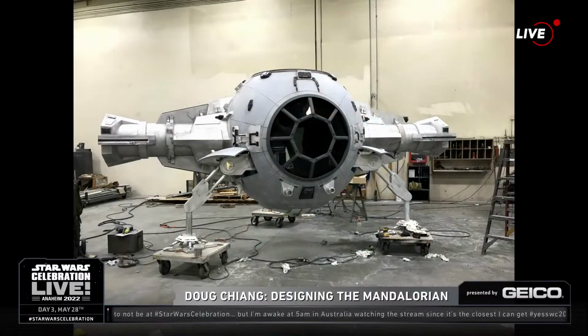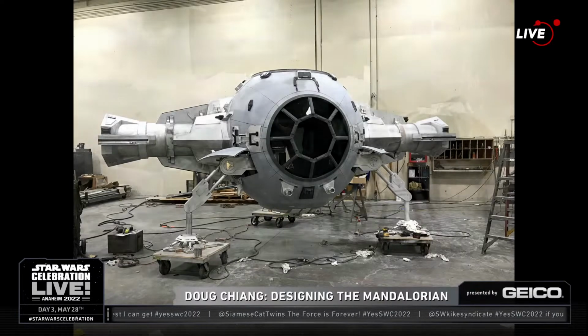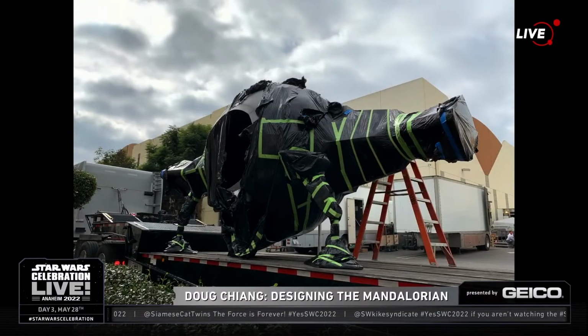And we actually built a full-size ball and partial wings and landing gear for filming. Then the wings and the rest of the ship would be added digitally in post later on. This was built by one of our off-site contractors. And this was how it was wrapped when it was delivered to our stages on a flatbed truck. I think any Star Wars fan seeing this driving down the 405 freeway would immediately know what it is.